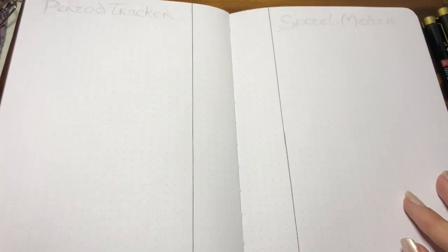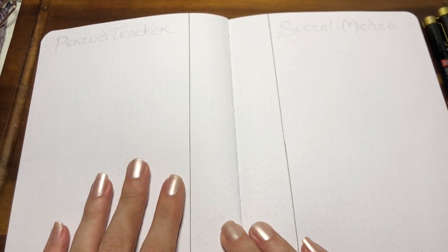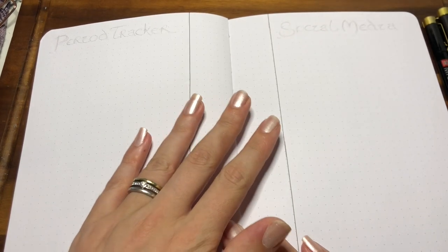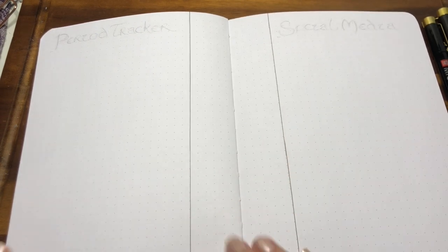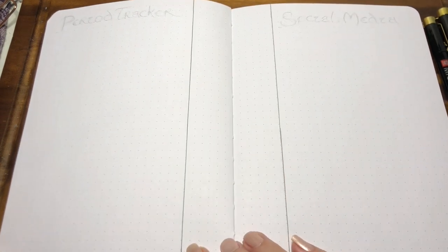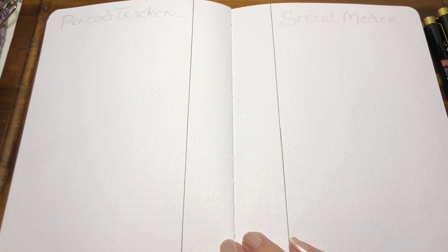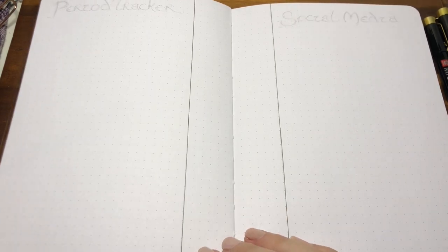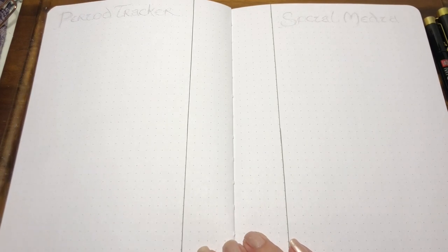And finally, for the period tracker, I will make a bit of a spreadsheet for my period tracker as well as for my social media tracker. I'm gonna put that in probably off screen because it's a bit fiddly, but basically it's just making boxes. That's all it is. So I'm going to fill this in, take you along some of the coloring process, and then we're gonna go on to the final part, which will be the mind map page.